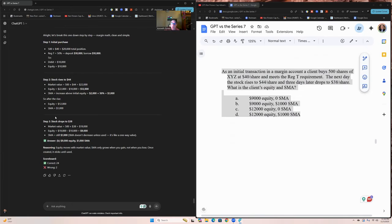In this case, the equity went up 2 grand, you go up 50%, which is 1,000. So now we have 1,000 in SMA, 12 grand in equity. However, then the stock dropped. Market value now is 500 times 38, which is only 19 grand. Equity is only 9 grand, 19 minus 10. SMA is still 1,000 because you remember you have to use it to lose it.